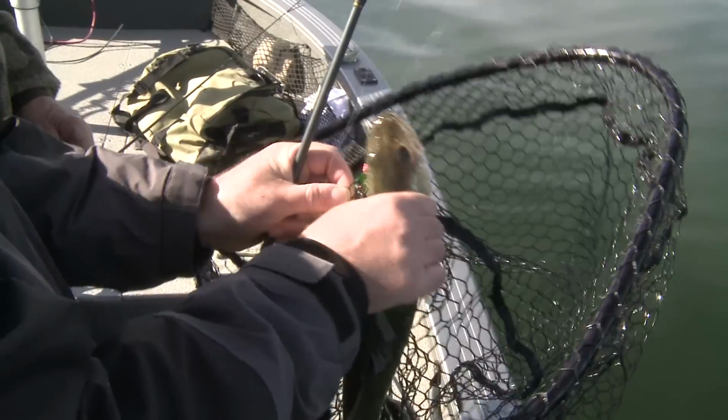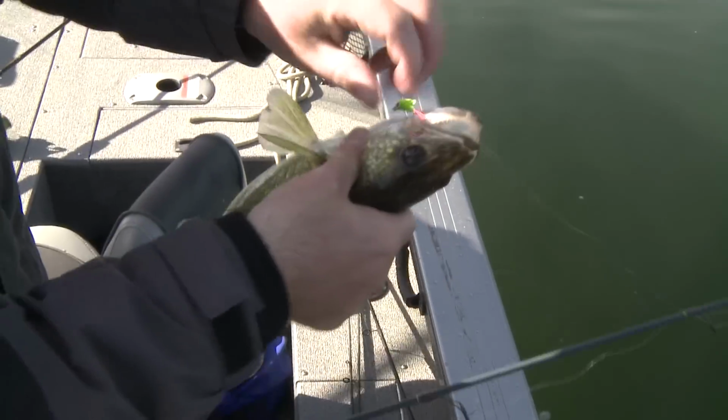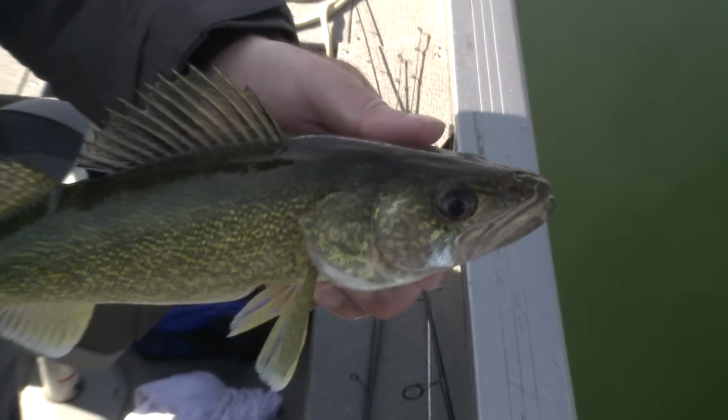Get her out of the net here. Gonna make me go back to that fire tiger, aren't you? Yeah, that's a good color on this lake. Just that fire tiger or parrot. You can't really go wrong on Leech Lake.